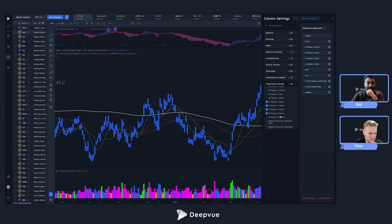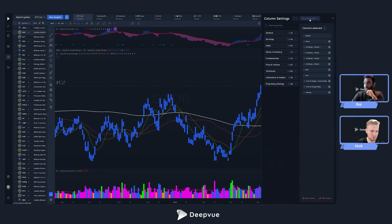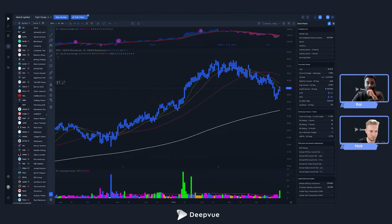When will we be able to save different data columns for different applications? That's actually doable right now. If you go under column settings, Michael, we have this drop down next to column settings right here, and you could create different column sets, and you could assign different column sets to different watch lists, or to different screens that you're running. So that's already doable. I would go to the Deepvue knowledge base and just search column sets, and we have an article that would show you exactly how to do this.